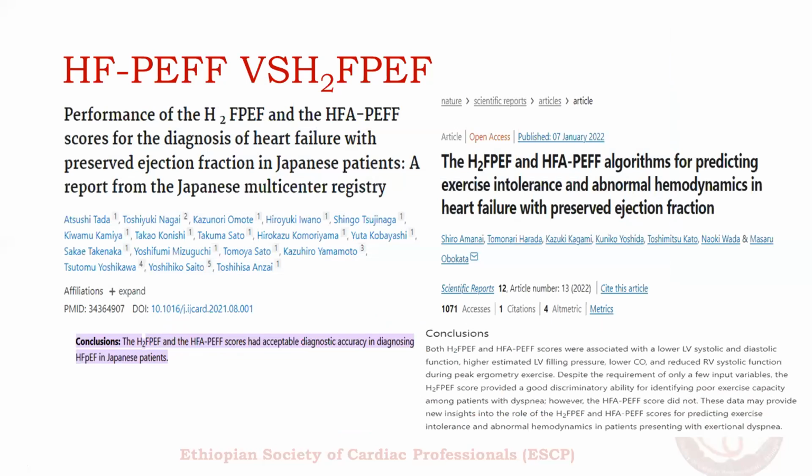So which scoring system should you use? There I have seen a few papers. When you see in this paper, what it says is it had acceptable diagnostic accuracy in diagnosing HFpEF in Japanese patients. They compared both. The diagnostic accuracy of both were acceptable. Also, this one is the same, but what it says is HFpEF has higher discriminatory ability for identifying poor exercise capacity among patients with dyspnea. So this one is a little better, but both can work. We can use whichever is suitable for it.